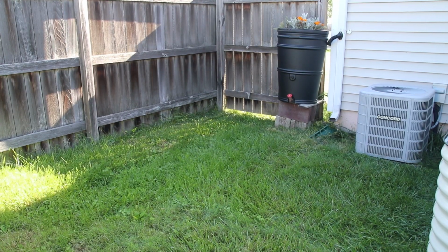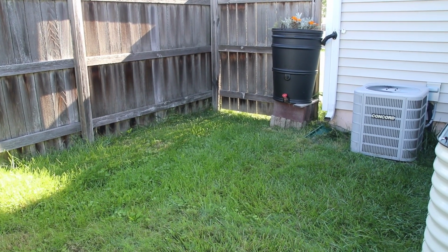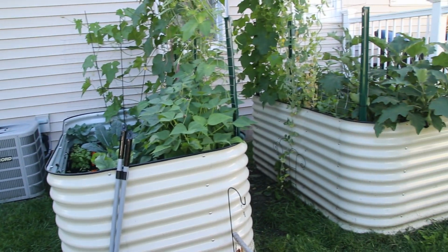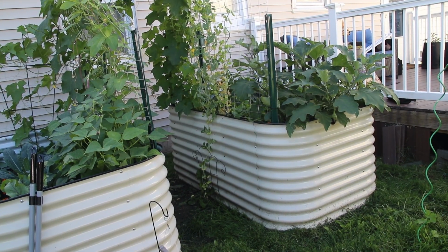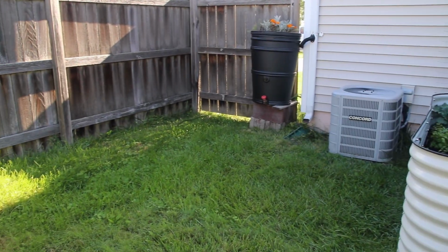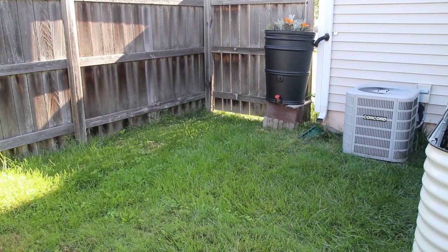We'll see. Our plans for this whole section of the yard is actually to remove the grass and replace it with some sort of stone. It's really hard to get a mower back there or weed whack, and it can get really wet back here. We also want to start some plants along the fence in some giant barrels next to our rain barrel.